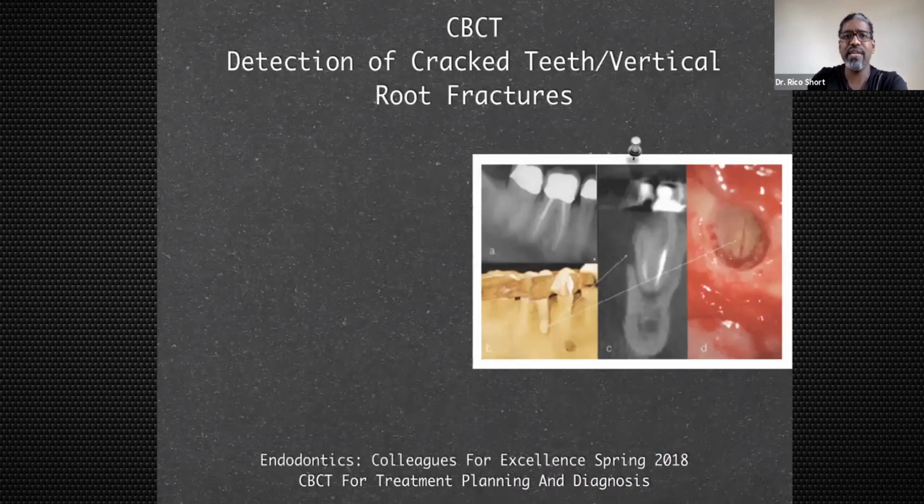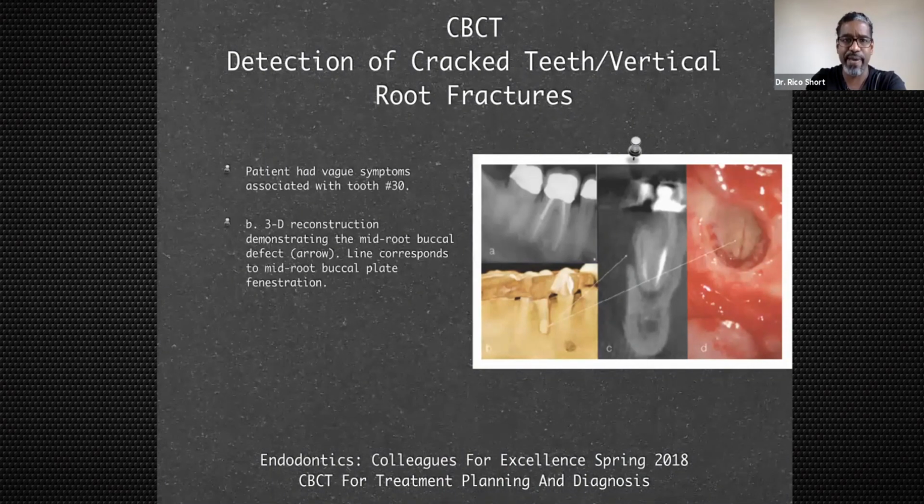So CBCT and detection of cracked roots. Sometimes you can see it and sometimes you can't. This is a patient that had some vague pain on tooth number 30, did a CBCT. You can see there's some buccal bone breakdown. And then really the main way you can see it is you have to flap it.